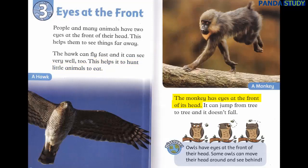The monkey has eyes at the front of its head. It can jump from tree to tree, and it doesn't fall. Discover! Owls have eyes at the front of their head. Some owls can move their head around and see behind.